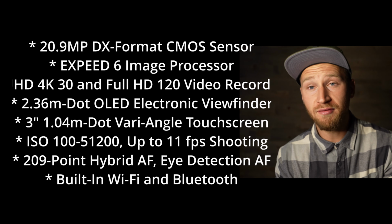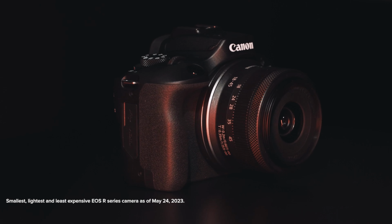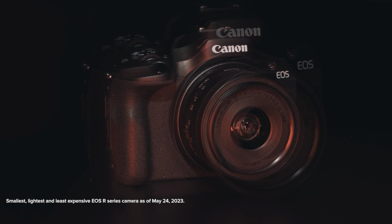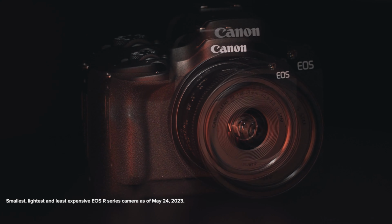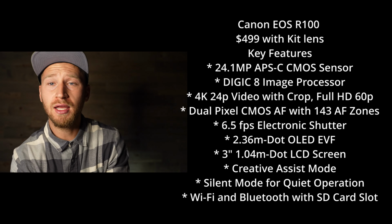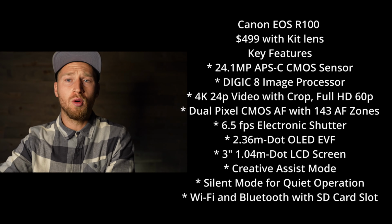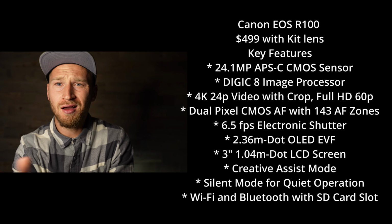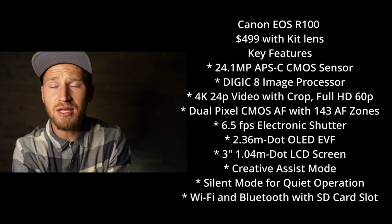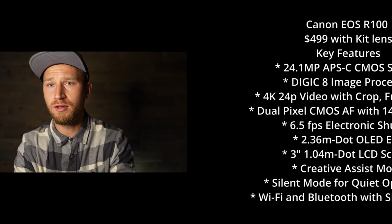The next one up is the Canon R100. This is the cheapest camera on the list, and I think it's $499 with a kit lens, which is awesome. 24 megapixel APS-C sensor, my bad. And it will do 4K 24p, which is pretty dang cool for a camera at $499. If you've been going to Costco or Walmart and you've been seeing the Canon Rebels or those Nikon D3300s or D3500s, whatever they are, get this camera over those all day long.